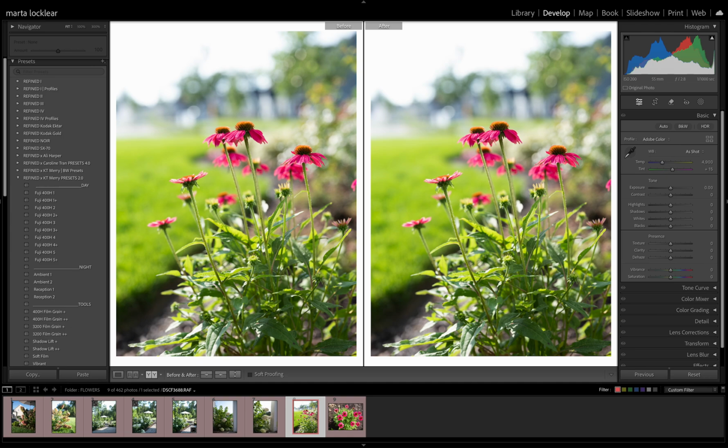I know flowers is not what you're usually expecting to see, but this is what I shoot most. I don't shoot sessions anymore, so I shoot my garden. So I'm going to use what I have.